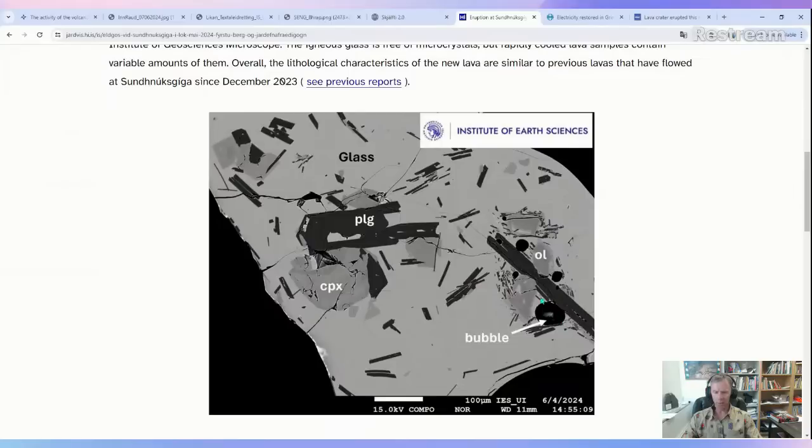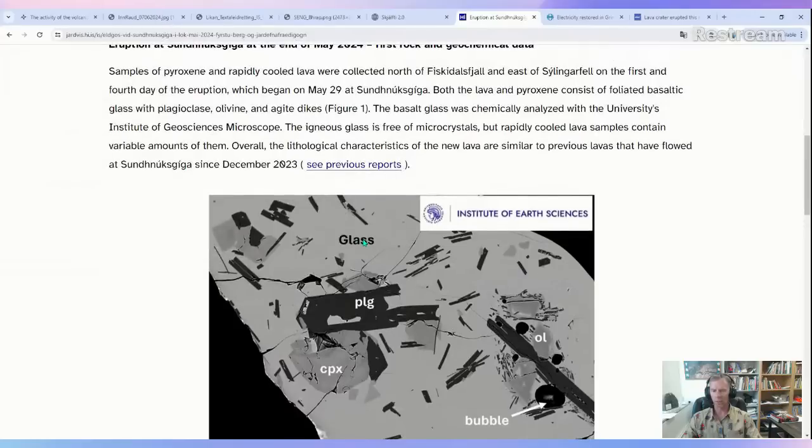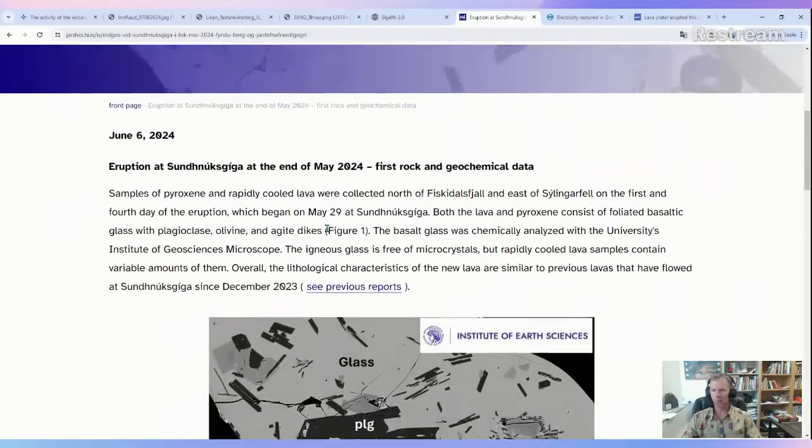And then there's a little gas bubble in there. And then most of this light gray material in the background, that's just glass. So that's lava that's been quenched so quickly that crystals haven't had time to form.